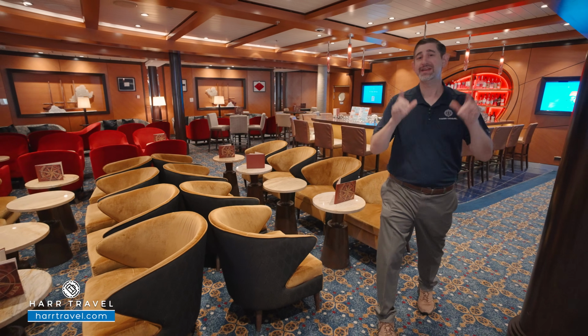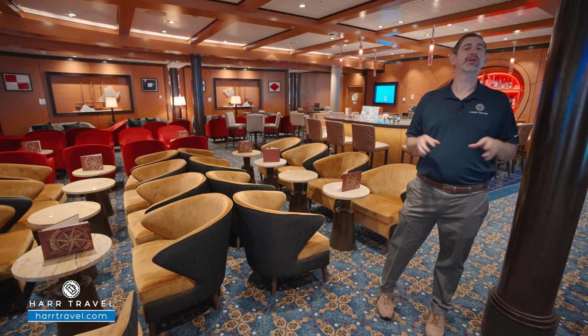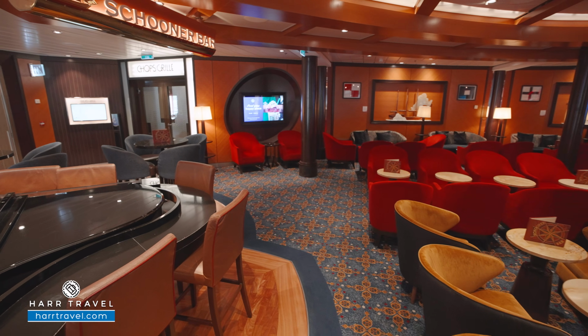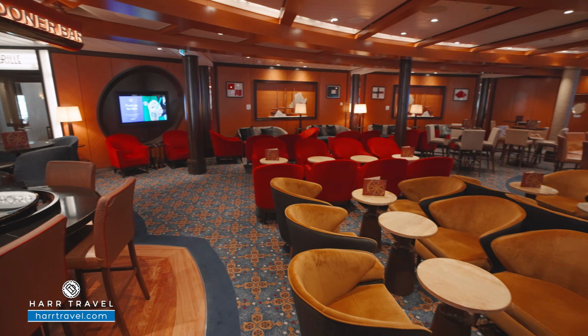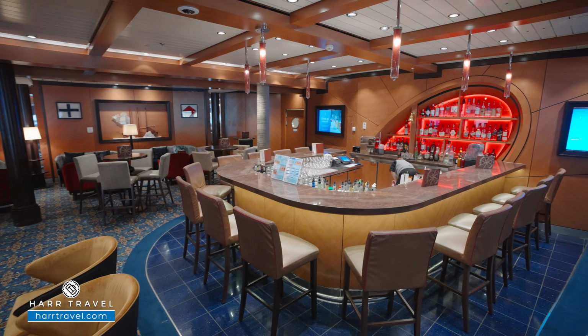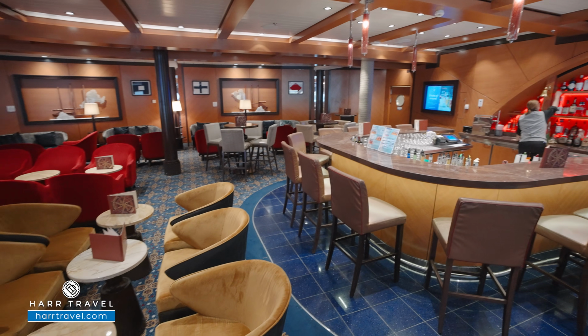Now for me, if you have not been to the Schooner Bar, you haven't really been on a Royal Caribbean cruise. This is the ultimate bar experience. You've got the piano, so you can sit right next to it. You can spread out and enjoy, have all your favorites and sing along. You've got a full bar behind me. I love the horseshoe shape, so there's plenty of space to spread out.